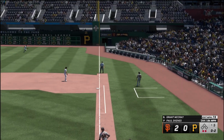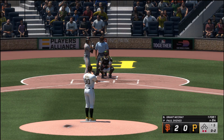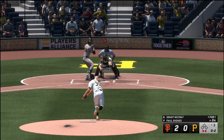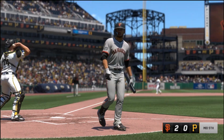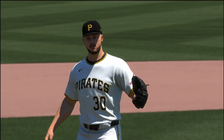Hit on the ground to the right side. Foul. And it goes just foul. Tried to hold up on the 0-2. Now a look down to third, and he went around. Not an easy call there, but that puts an end to the inning.